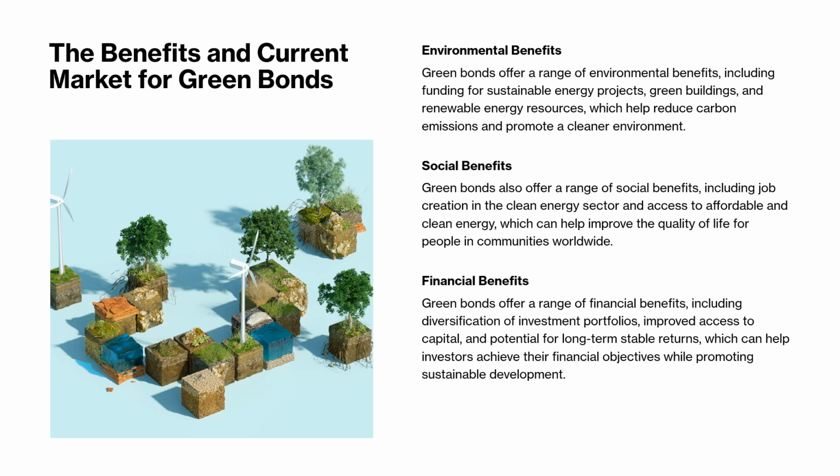Social benefits. Green bonds offer a range of social benefits, including job creation in the clean energy sector and access to affordable and clean energy, which can help improve the quality of life for people in communities worldwide.